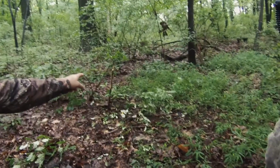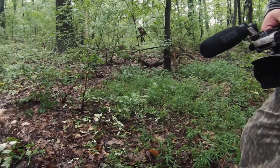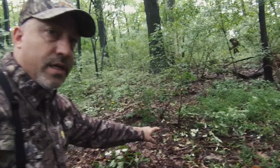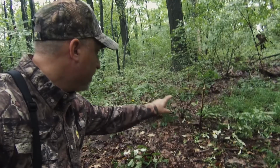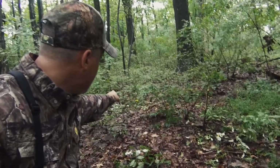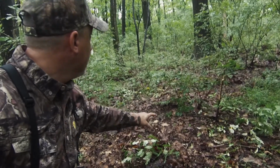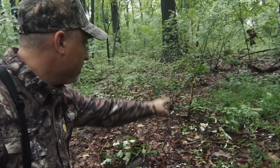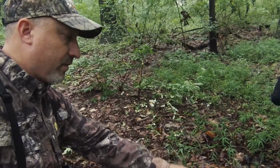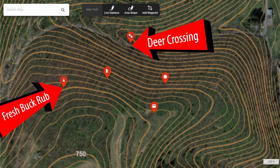Okay, that rub right there was made this morning. You can see this ground is all torn up from this buck in here. He just ripped this little sapling to shreds. I mean, he's got limbs thrown over there. That tree's broken off up there too. There's a sapling he broke off up there, but he's got this one just torn up, and the dirt, the ground, the whole area is torn up right around in here where he was. He was not happy with this tree.